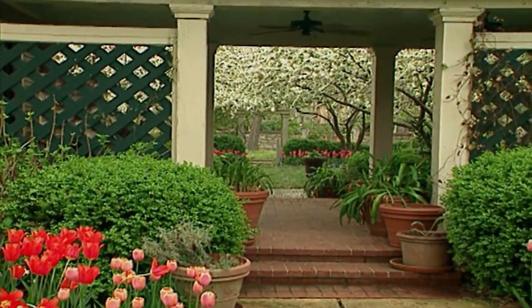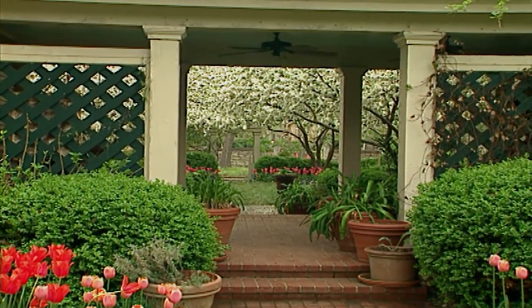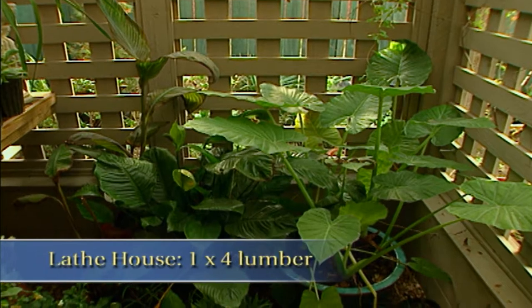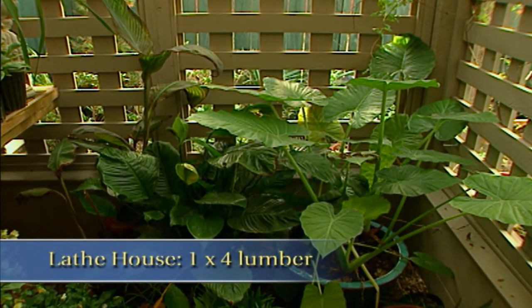There, I painted them dark green and set them on a diagonal. Here, I used a square grid, but in both cases, I used 1x4 lumber. I like the larger size than the standard lattice that you might pick up at a home improvement store.